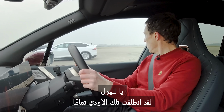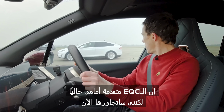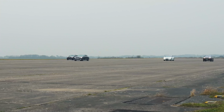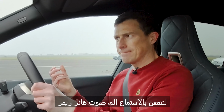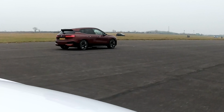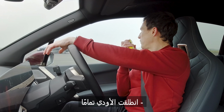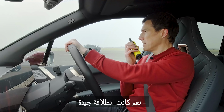Blimey, that Audi just took off. EQC is ahead of me at the moment, but now I'm coming past. Can I gain on the Audi? Get all the Hans Zimmer noise. Audi shot off. So that one extra motor pays off really, didn't it? Yeah, it was a good launch.